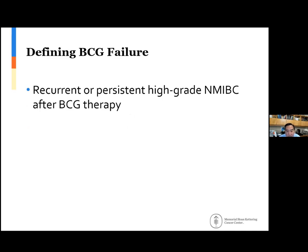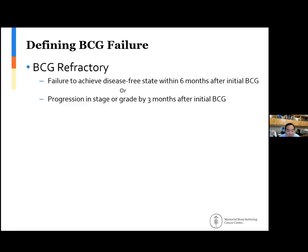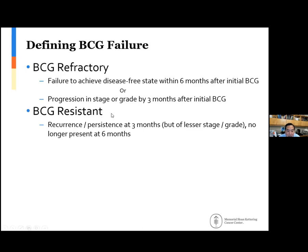The broader term of BCG failure is just recurrent or persistent high-grade disease after BCG. But historically, there were many different groups: BCG refractory, BCG resistant, BCG relapsing, and BCG intolerant. I always found it hard to remember the difference between refractory, resistant, and relapsing. Intolerance is pretty easy. They couldn't tolerate it because of side effects. BCG refractory is basically they're recurring early. They have not become disease-free within 6 months, or they've progressed early on. BCG resistant is less severe. They might have had recurrent or persistent disease early, but you were able to get rid of it and it was no longer present at the 6 month time point and it had not progressed.